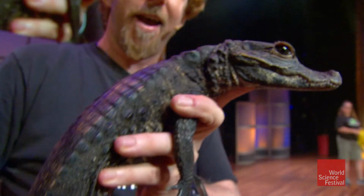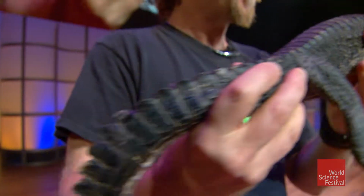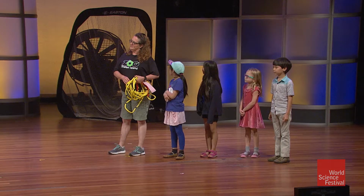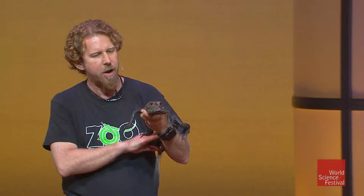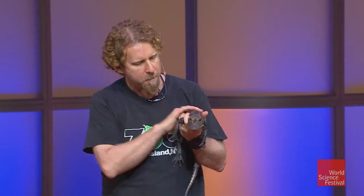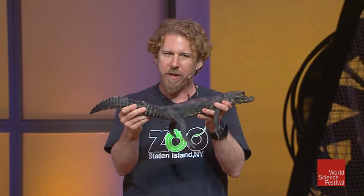Very good. Excellent. So he is kind of small right now, right? He's only about 2.5 feet long. He is 4 years old. His name is Nero. He is what we call an ambassador animal, so he's used to going out and meeting people, so don't worry about that. He's going to be a nice guy for us. So at his adult length, he's going to get about 6 feet long.